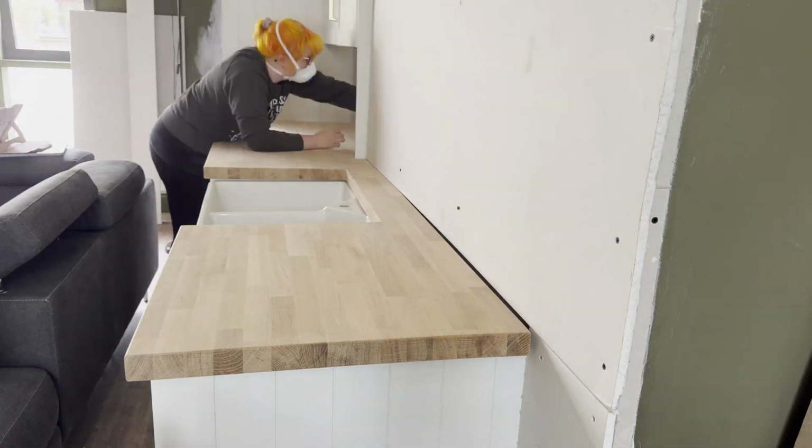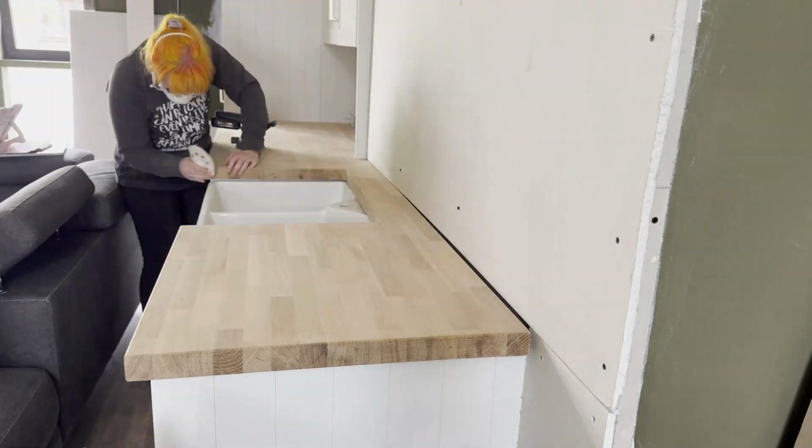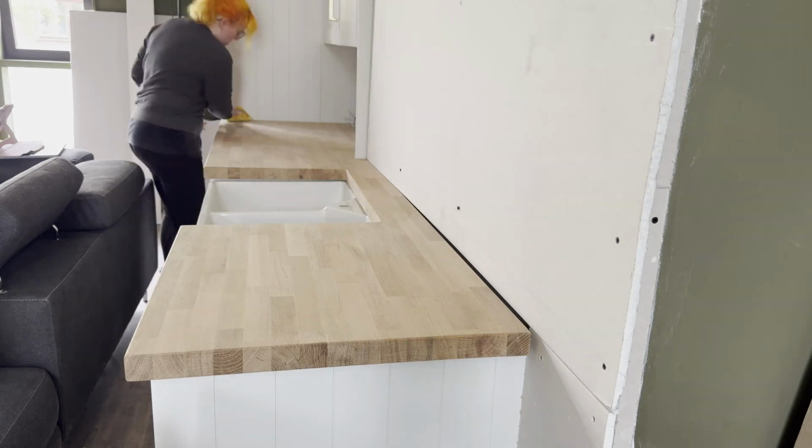Also kind of took down the corners a bit. They were all quite sharp. They had all been filleted, so it was a flat edge as opposed to chamfered and a nice round edge, so I softened all those down too.